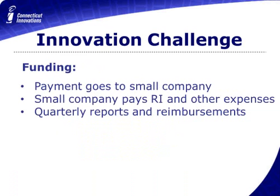As far as funding goes, we often get asked questions on who gets the money. The money goes to the small company, and it is the small company who then pays the university or the research institution and pays out their expenses from that sum of money. And finally, we're going to be looking for quarterly reports. So this is not an upfront cash payment. These are payments that will come in increments.